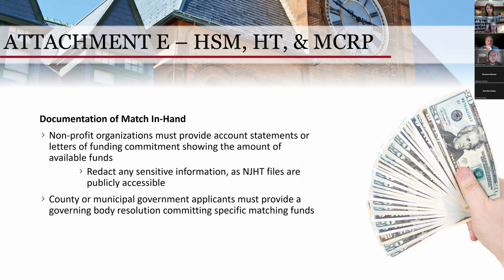The New Jersey Historic Trust can be OPRAed, so Open Public Records Act. So any information that you submit to us can at any given time be made public. So please make sure that your information is secure when submitted to us. And then for county and municipal government applicants, please provide a governing body resolution that proves that there is a commitment for specific matching funds.